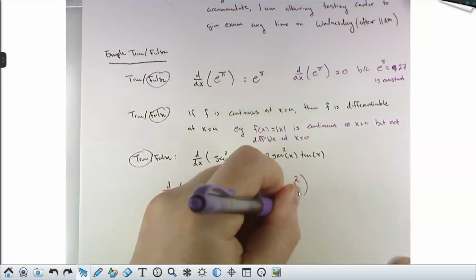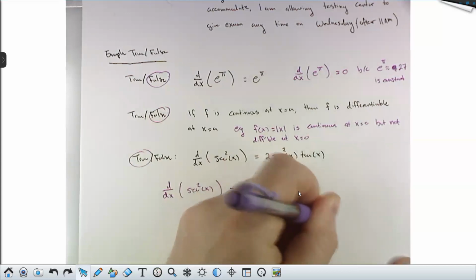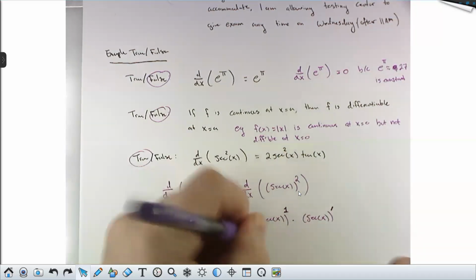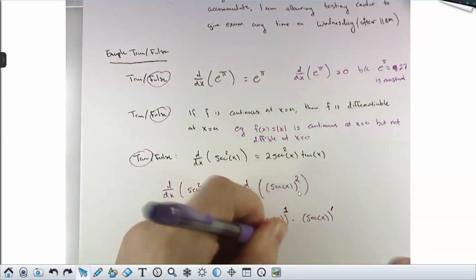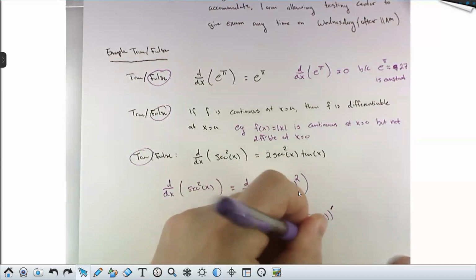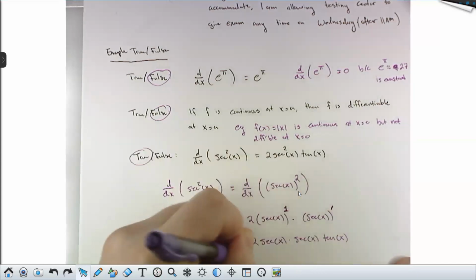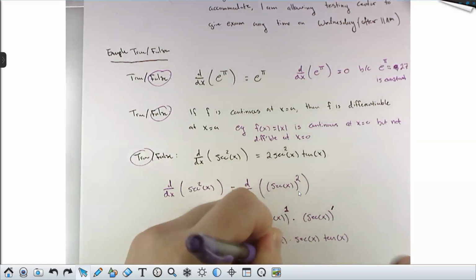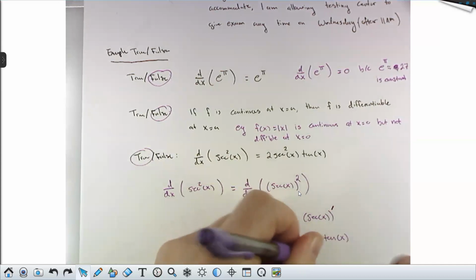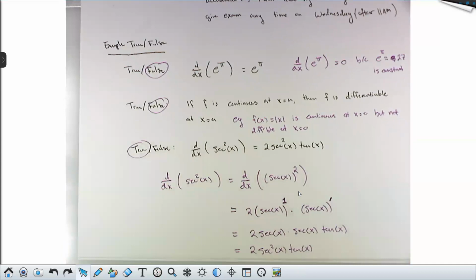So this is a u, not a prime here. Be clear about that. And then we multiply by the derivative of the inside. This is a prime. So that would be 2 secant x times the derivative of secant x, which is secant x tan x or something. Exactly, secant tangent. So this is 2 secant times secant, which is secant squared x, and tangent is tangent x. So these are all examples of questions that I have put on this first exam in Calc 1 in the past.